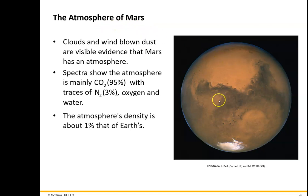There is wind, even though it's a very thin atmosphere with only 1% the density of Earth's atmosphere. So, for example, if you take the density of the Earth's atmosphere at sea level, basically as long as you're not on top of a mountain, you're at 1 atmosphere of pressure on the Earth, right?